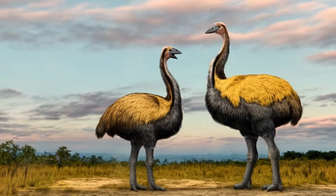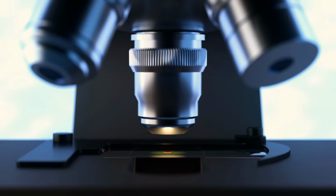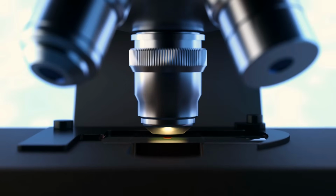Now, as amazing as these birds sound, there's a lot we still don't know about them. They're hard to study, as most extinct animals are. Still, some recent studies have given us some clues.